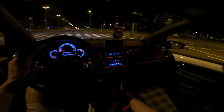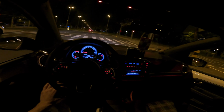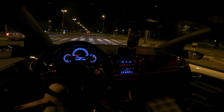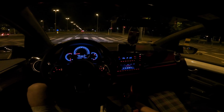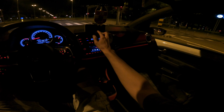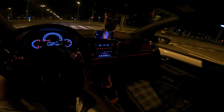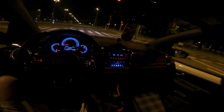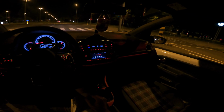Oh, there's a cool, you can see the brakes are quite sufficient. There's a cool, I think it was Golf 1 or 2. I think it was first generation. It was in good condition, maybe a little bit tuned. It was interesting. Now we wanted to turn on the phone, but we'll give the phone to the owner and show you a little bit of the Volkswagen UP GTI app that we have.